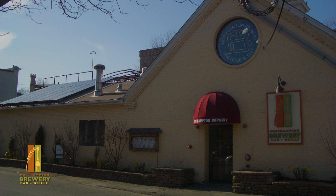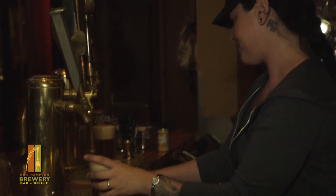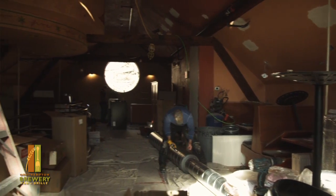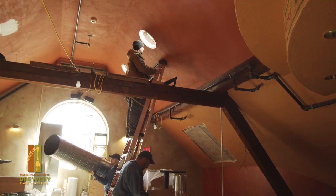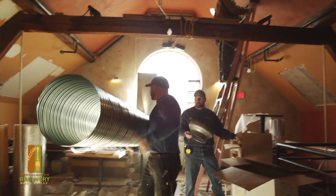The Northampton Brewery is going green because I needed to align my business with my values. We've been in business for over 20 years, and the heating, ventilation, and air conditioning system was on its very last legs. It had been repaired over and over again, and it needed to be replaced. So that was the beginning of the process.